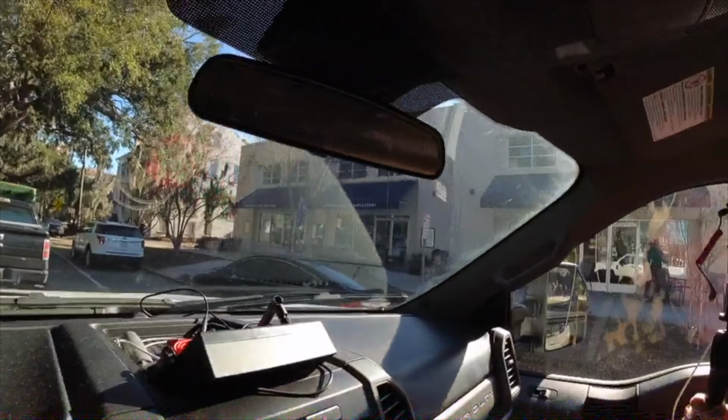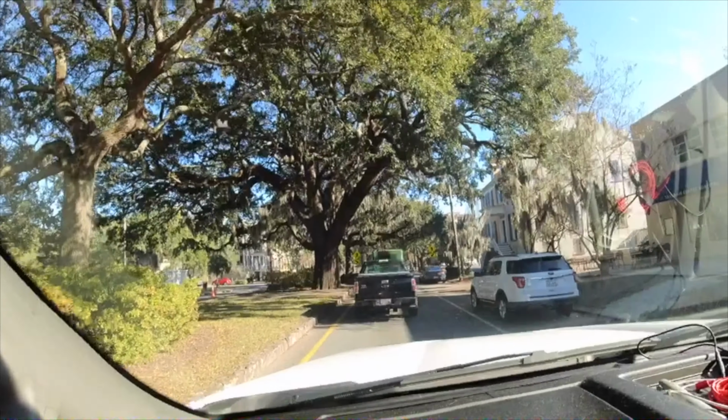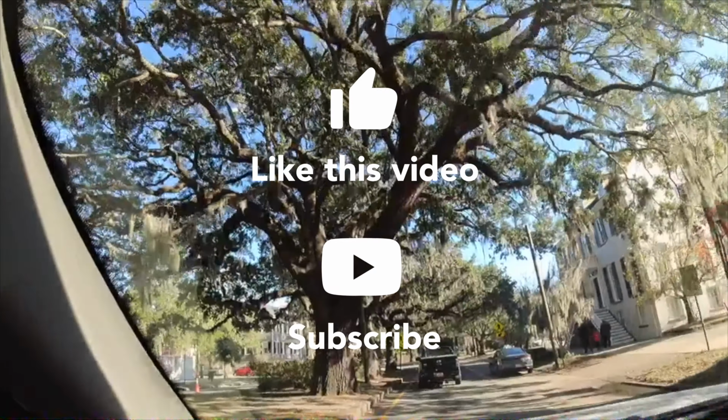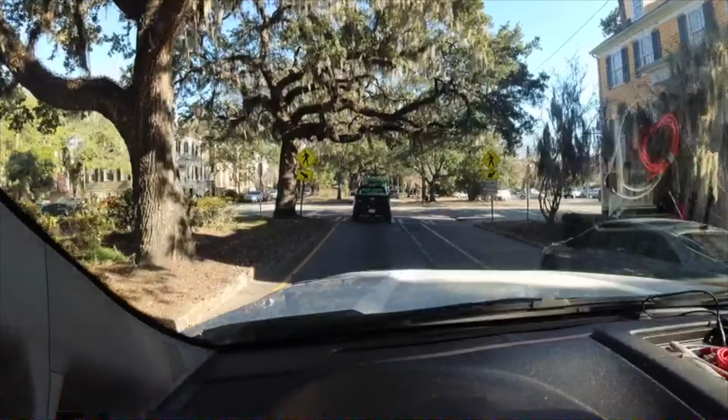Ooh, Savannah Coffee Roasters. Very cool. Beautiful. I love these oaks and moss, and the architecture of the old homes here. Beautiful. So we've arrived.